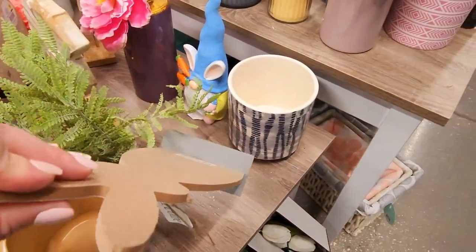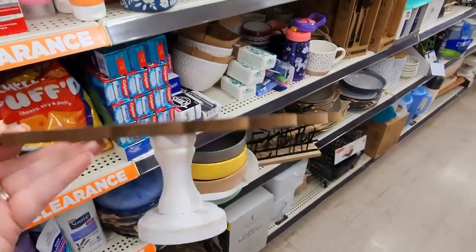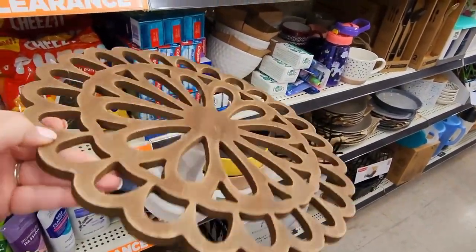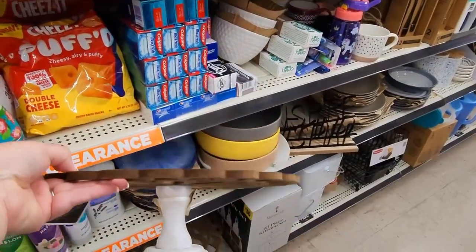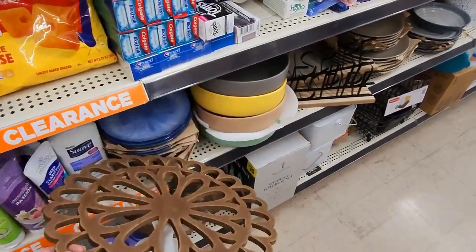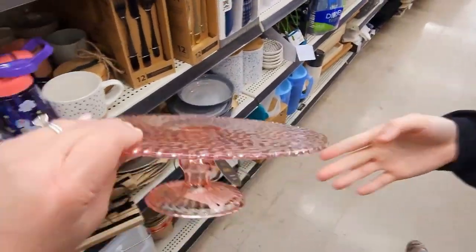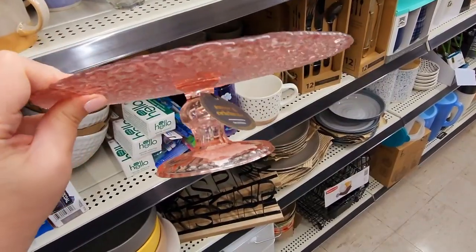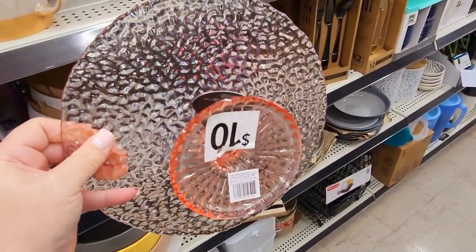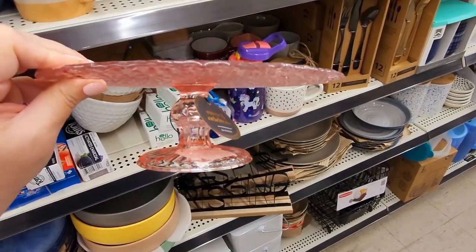Funny, $3. Hello, I'm at Dollar General and here is an adorable cake stand. It is $12. Also, here's another one. It's beautiful. It's pink. $10. Oh, that's cute.